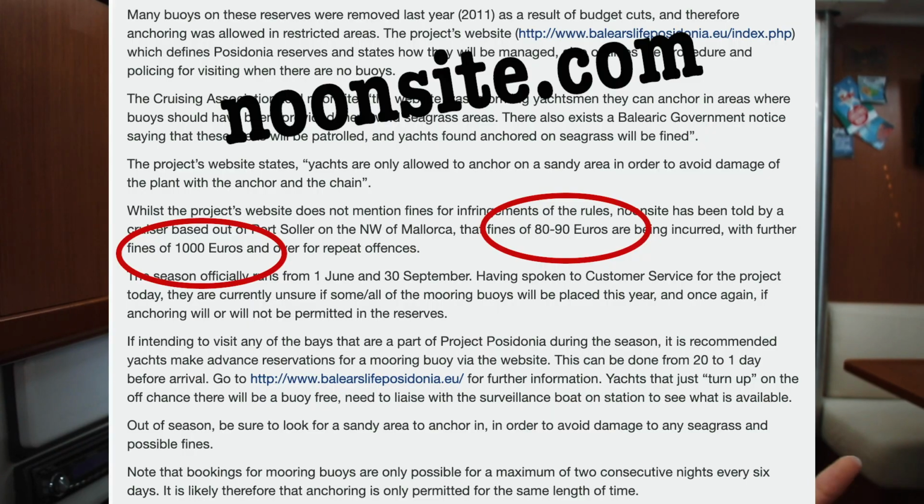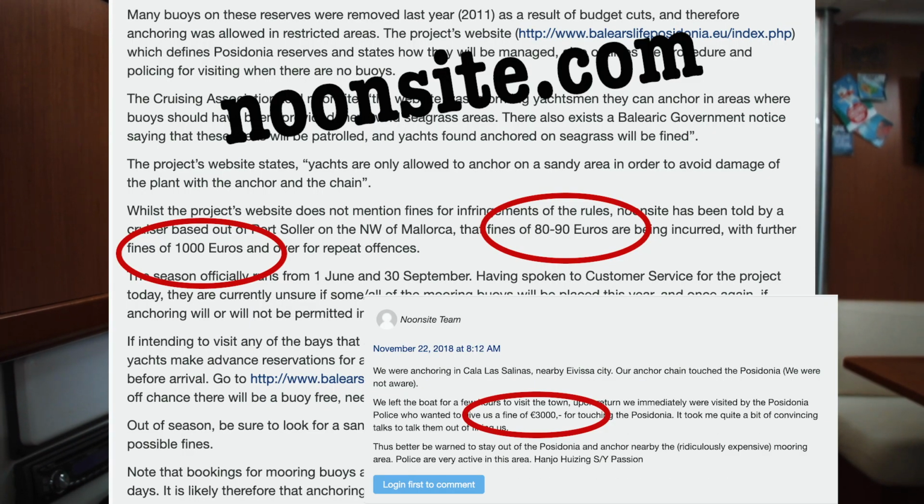Because of the regulation, there are fines, and depending on who you listen to, those fines can be between 80 and 3,000 euros. 3,000 euros? 3,000 euros. Don't want to pay that, but also we want to be good citizens of the world. We've heard that it's okay to drop your anchor in the sand as long as both your anchor and your chain are not touching the Posidonia. So we're gonna go for that. And in the meantime, we're gonna go on Espalmador and explore this beautiful little place. And I think that's gonna start with a swim.